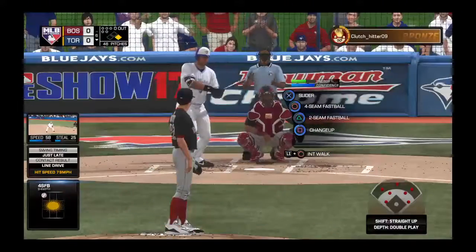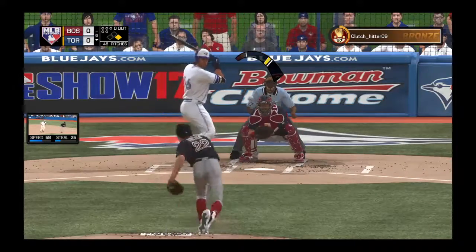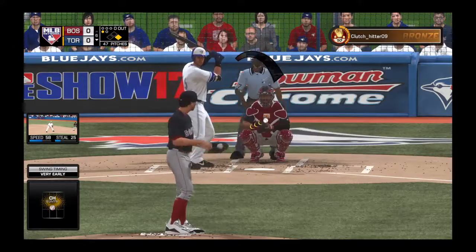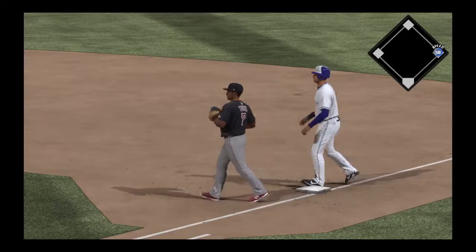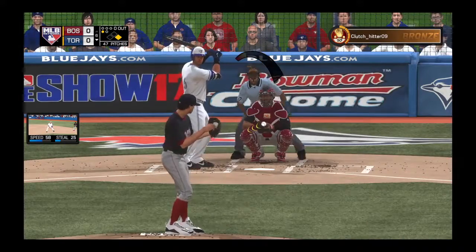Stepping in and ready for another shot, Dickerson. He's 0 for 1 thus far. And that's by him. It's 0-1. Now a throw over, and he's back in standing. A runner at first with no outs here.